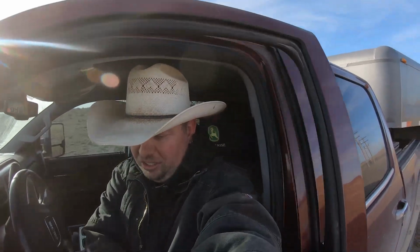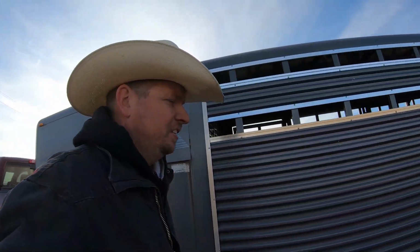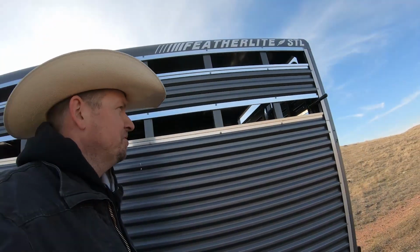We're back over with another load. This is our big load. We're gonna see how many we actually squeezed in here. See if we can count them as they come off.